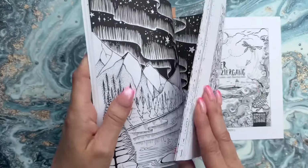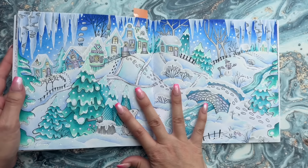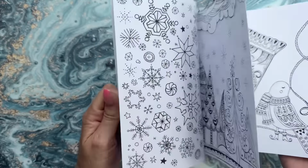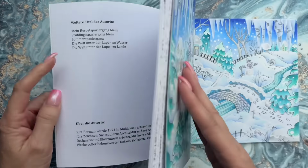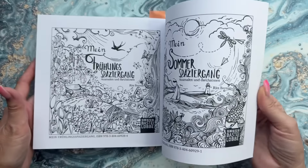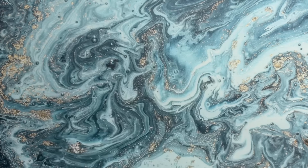I think I've coloured, I know I've coloured that page. That was the colour along up on the channel from last Christmas, I think. And I think that's all I've done. Yeah, that's it. So that could be my second page completed in this book.